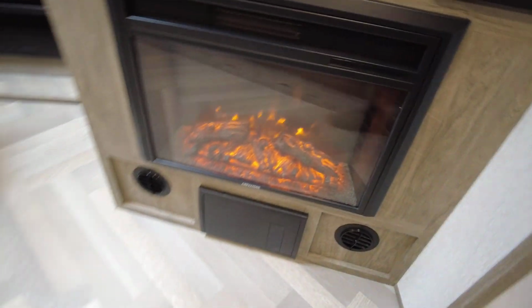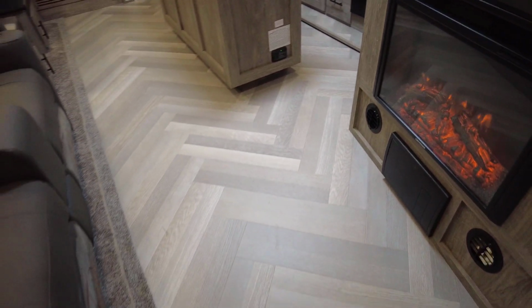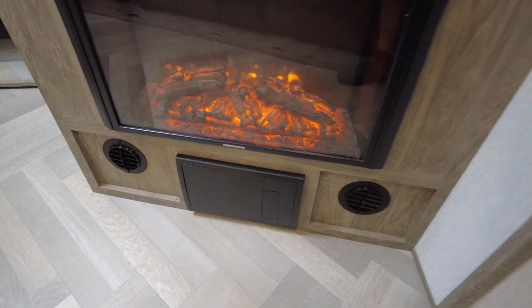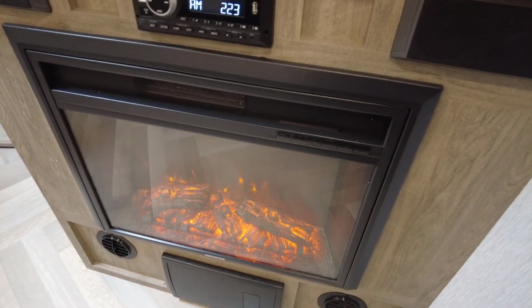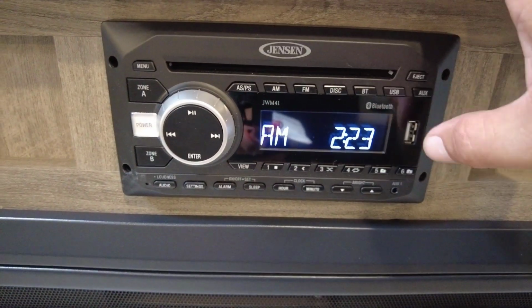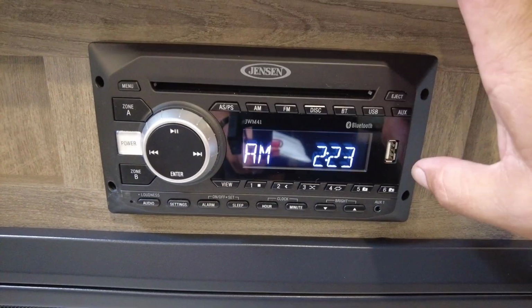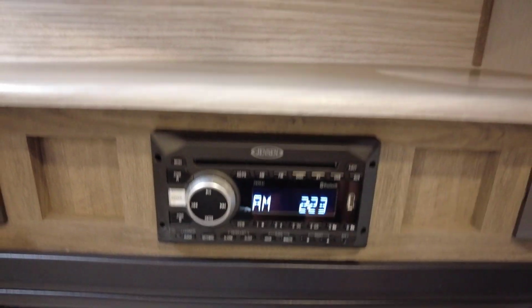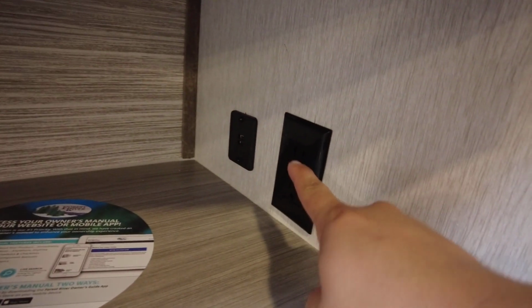Very nice. I also like that throughout here, you don't see any of the heating ducts in the ground. They're actually mounted on the side, which is very nice. You also have your breaker panel right here. This does have the Jensen AM, FM, Bluetooth, CD, DVD, HDMI, USB, auxiliary. You've got multi-zone selection as well. Very nice little system to have. More 110 and USB charging.